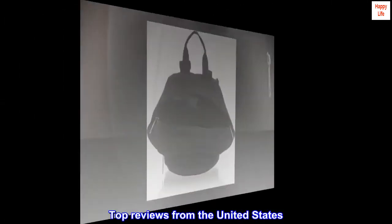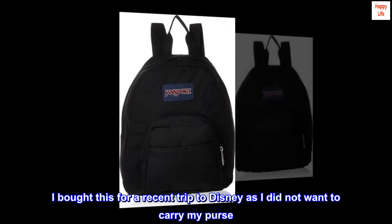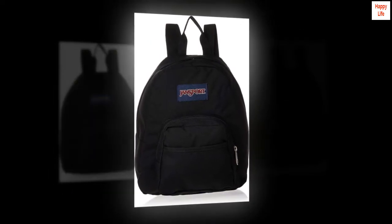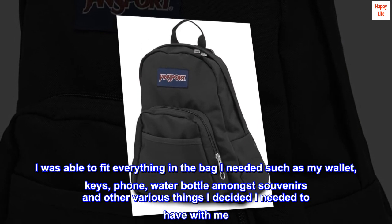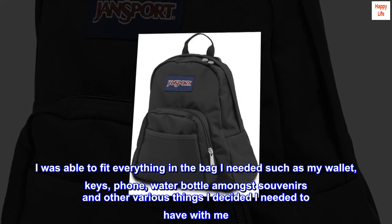Top reviews from the United States. Love this tiny backpack. I bought this for a recent trip to Disney as I did not want to carry my purse. I am so happy with this backpack. I was able to fit everything in the bag I needed, such as my wallet, keys, phone, water bottle, amongst souvenirs and other various things I decided I needed to have with me.